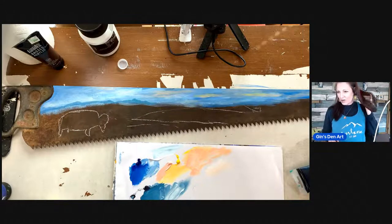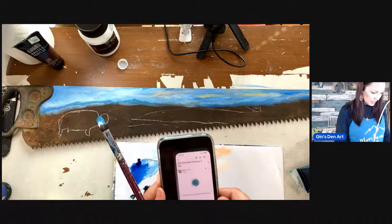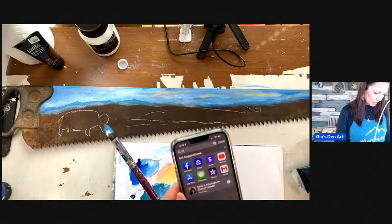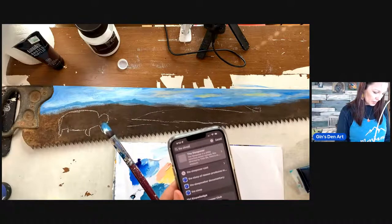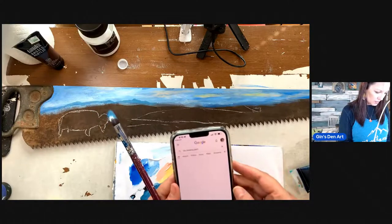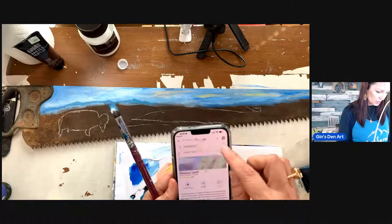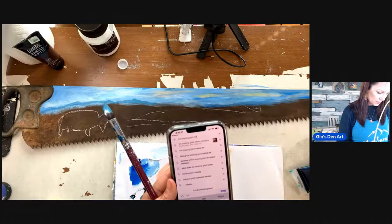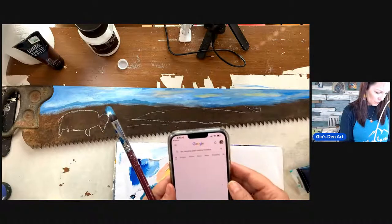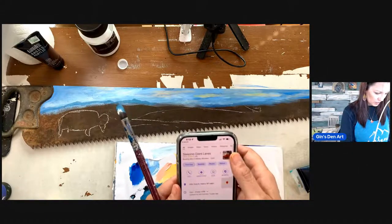Yes. Okay. So the sleeping giant is a, let me see if I can pull it up on my phone. The sleeping giant is a mountain range in Helena that looks like a sleeping giant because of the hills of it. Let's see if I can find it. The sleeping giant. Okay. Oh no, that one's in Canada. That's not it. Sleeping giant, Helena, Montana. Oh, that's a sleeping giant images.